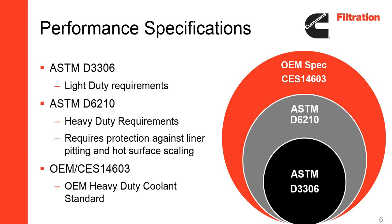ASTM D3306 contains several tests that define requirements for light-duty coolant. The specification measures key physical properties of the coolant, like freeze point and boiling point. D3306 also contains performance requirements that evaluate the corrosion protection of a coolant under many different conditions and also test for protection against water pump cavitation.